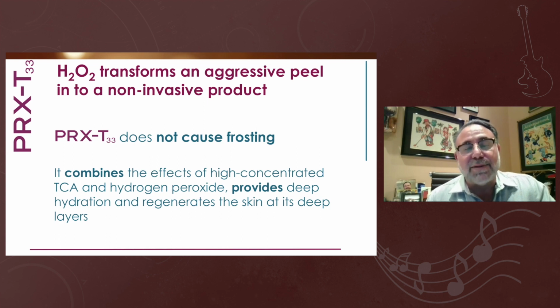Again, just let that sink in. It transformed an aggressive peel into a non-invasive product. So this does not cause frosting as a typical TCA peel.